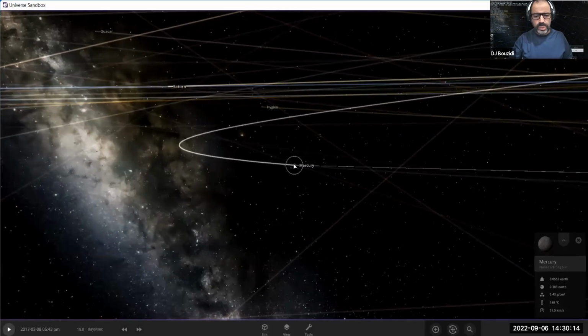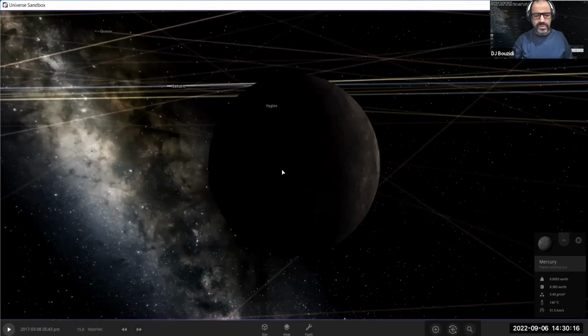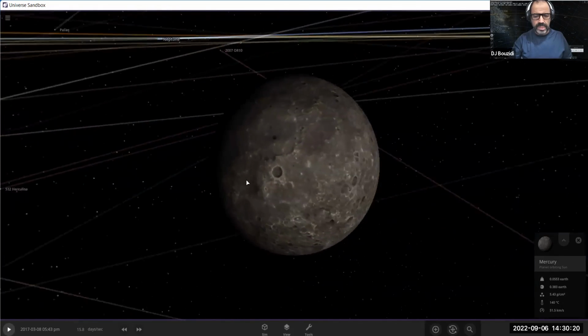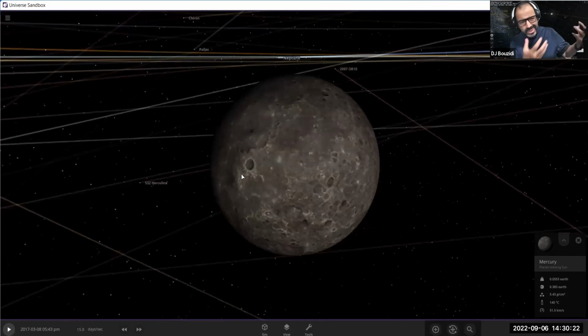Mercury was one of the objects that... this is from the night side of Mercury, this is from the day side of Mercury. It looks similar to the moon, actually, when you see it, because it's heavily cratered. This has a lot of impact from when the solar system formed. There was a lot of impact immediately there.